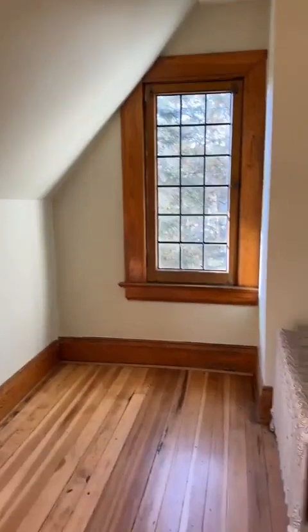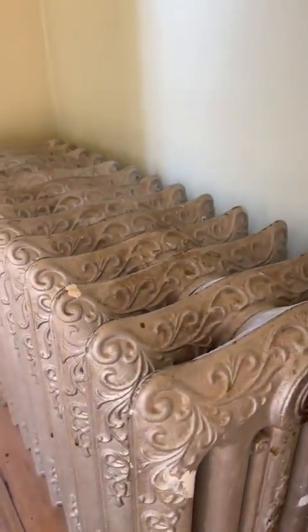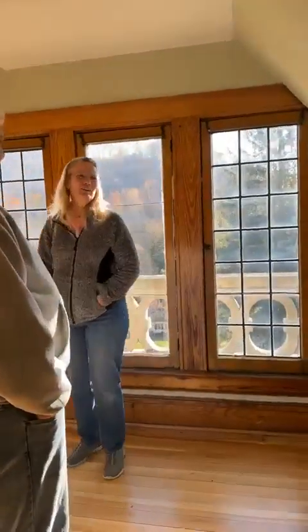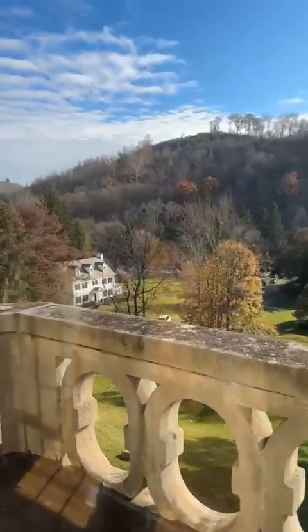And even the radiators. Very difficult. It's not like we got to live like this the whole time. This whole time we're working on it.